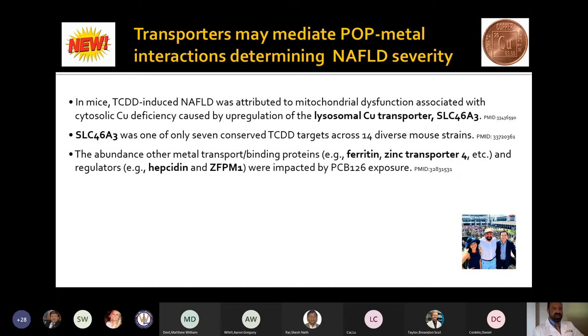And then in our work, we've seen other types of metal transporters that are impacted by PCBs, like iron transporters, for example, or iron proteins. And so there probably is a new, emerging interaction between POPs and metals that would be interesting to consider.